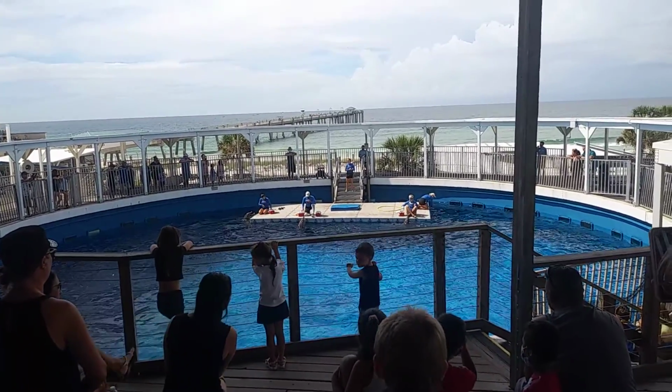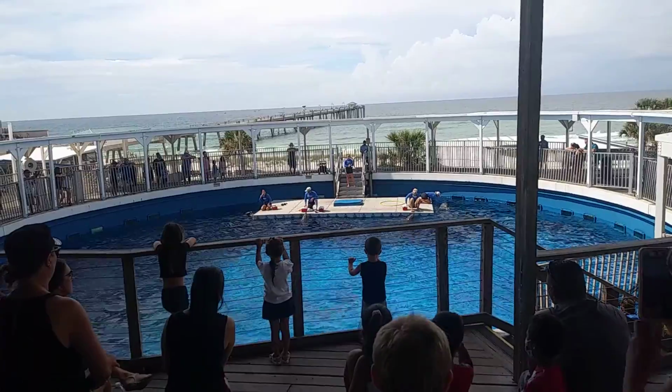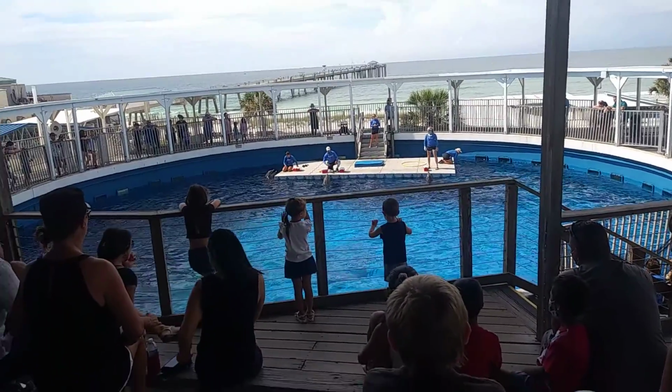Now I know it can be very difficult for you to see that blubber layer, so I'd like to invite one of our boys to show it off for you all today.